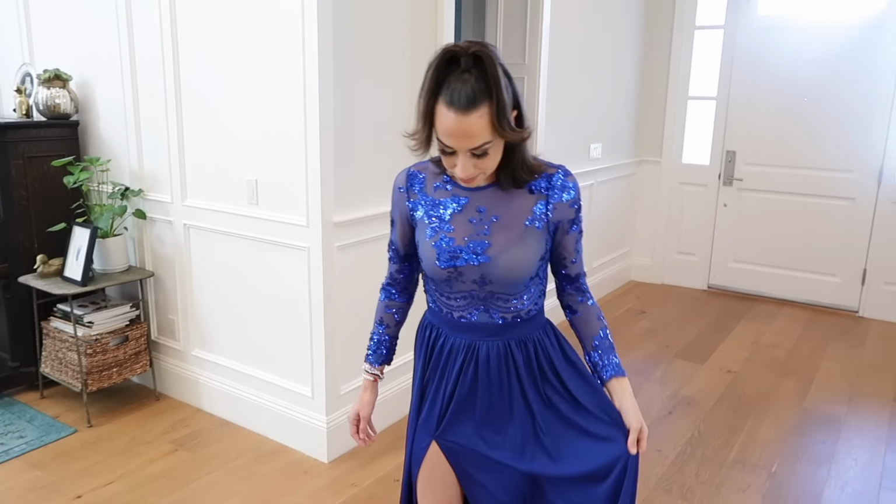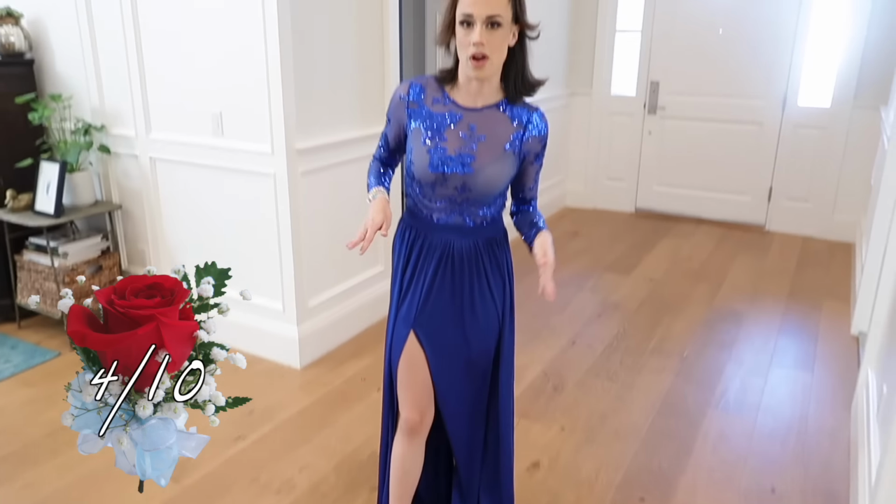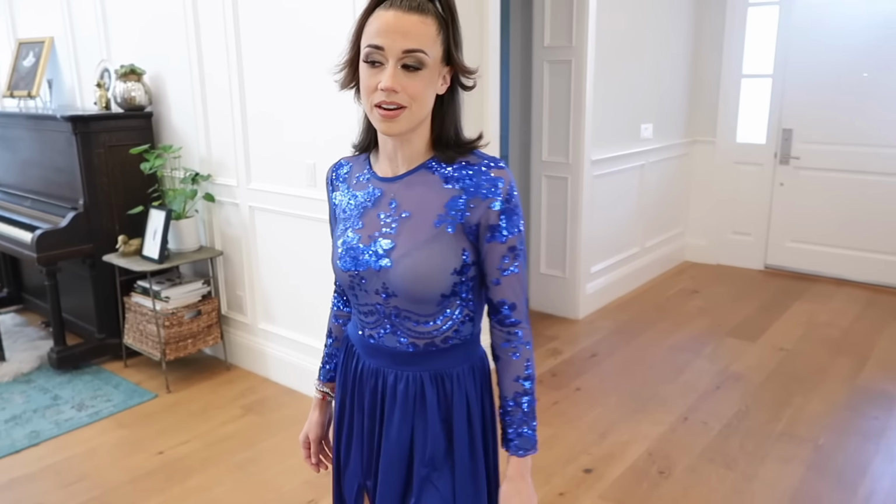I would give this a 6 out of 10, but then there's the stain on it. So that knocks 2 points, so it's a 4 out of 10. And also, what do you wear underneath it? 3 out of 10. Makes me excited about another dress that might have a slit.